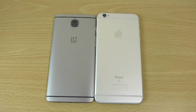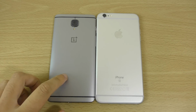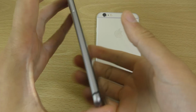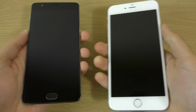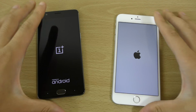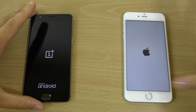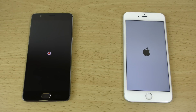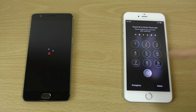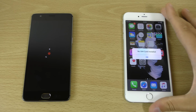Hey guys, so it's time to do a quick little speed test here between the new OnePlus 3 and the iPhone 6s Plus here. So both basically up to date, and we wanted to see how they compare in terms of the performance. I have edited the build prop on the OnePlus 3 so it fixes a RAM issue, so it's a fair test. And this is running the latest iOS 9.3.2 official on the iPhone, and you can see it does boot on a little bit faster here.